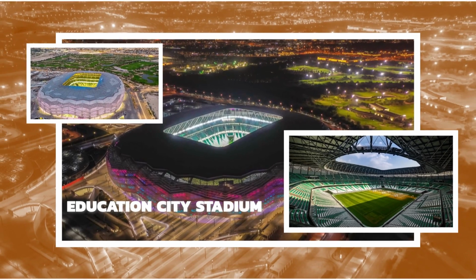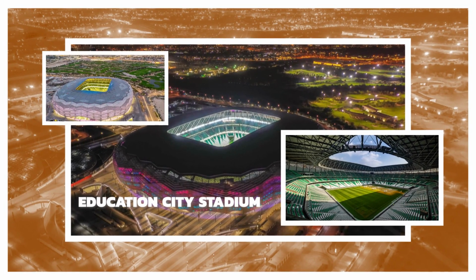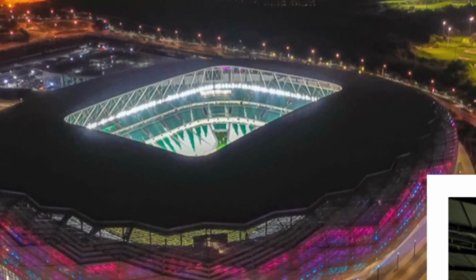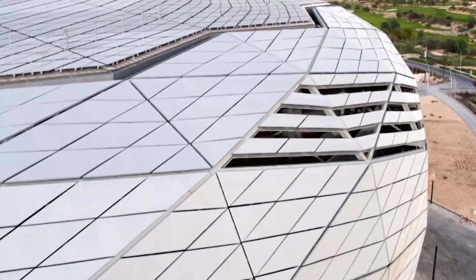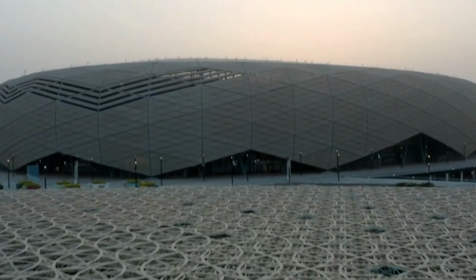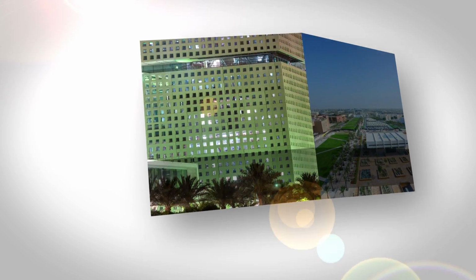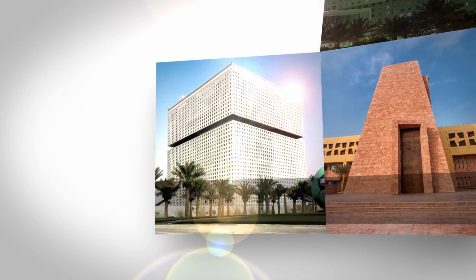Education City Stadium. Education City, where the stadium gets its name, is a thriving hub of study and knowledge. The arena is strengthened by the nearby universities, whose hallways hum with fresh concepts and tales of cutting-edge research, displaying innovative talent and vision. It sheds a shining light on Qatar's role as a vibrant centre of learning for scholars and students throughout the Arab world and beyond.